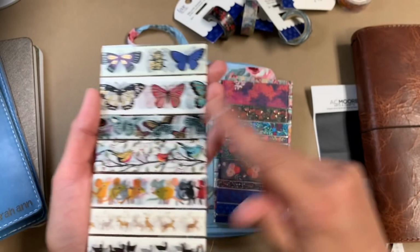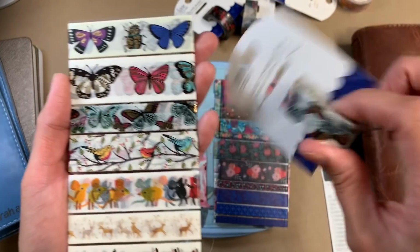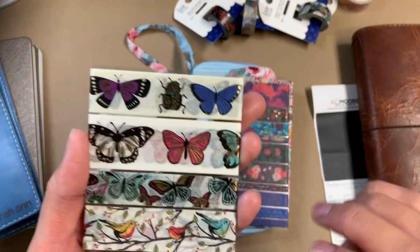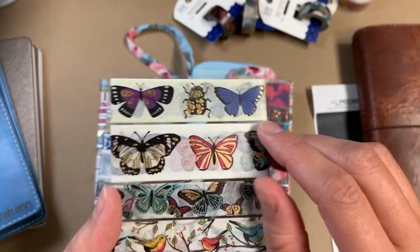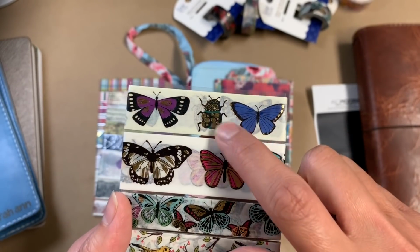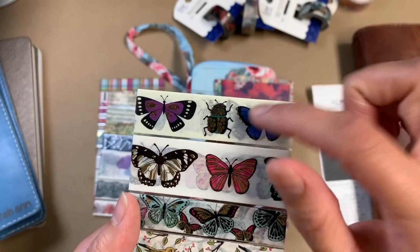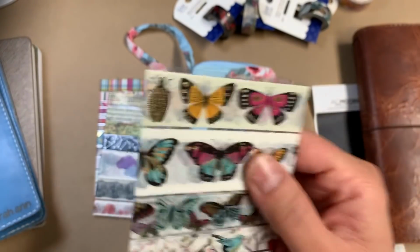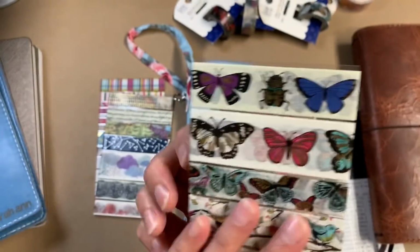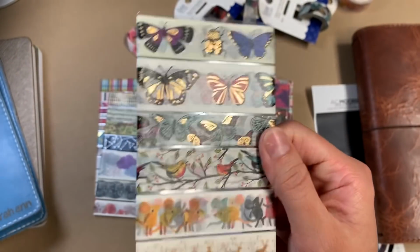So this is the one I just got from AC Moore. These two are from Joanne, and I love them. Especially this one, it has a creamier background than this one, and it's smaller, but every couple of butterflies or so, it's got a nice gilded beetle on it, which I dig.